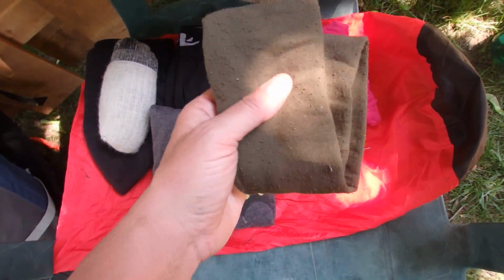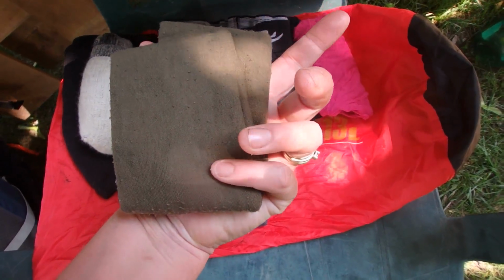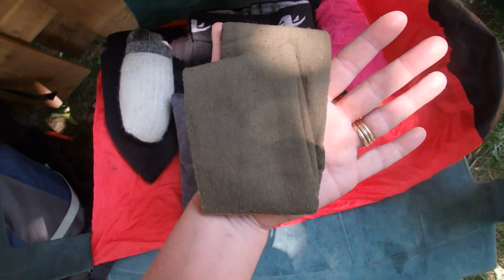Buff really helps with the bugs around the campfire, and I hate my hair in my eyes, and sometimes my hat's just too hot, so I can use that. I can also dip it in water, make it soaking wet, and use it as a cooling device.